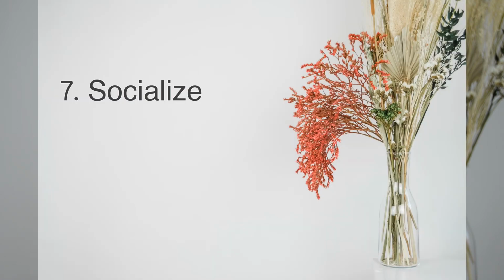My tip number 7 is socialize. Working from home can be very, very lonely. And I know many people who are struggling with that aspect of working from home office or running your own business as a one woman or one person show. So trying to socialize on, for example, your lunch breaks can help immensely with feeling lonely during your workday.